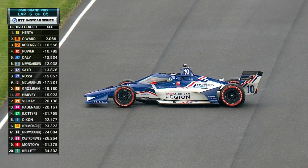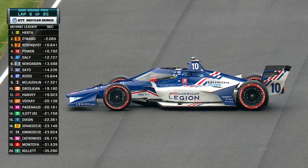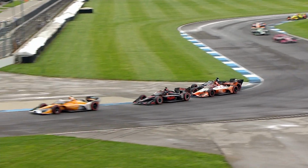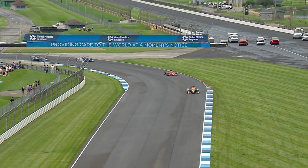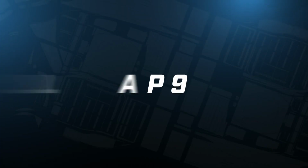Oh, the visor is up, guys. That's usually the sign to the officials that the car is stalled. He is broadside on the racetrack. I don't see how we don't go yellow. There it is. Here's Kirkwood in the rocket, the all black car on the inside of Rinus VeeKay. The blue and white car is Alex Palou. Unforced error. He's just out wide, snaps around on him.